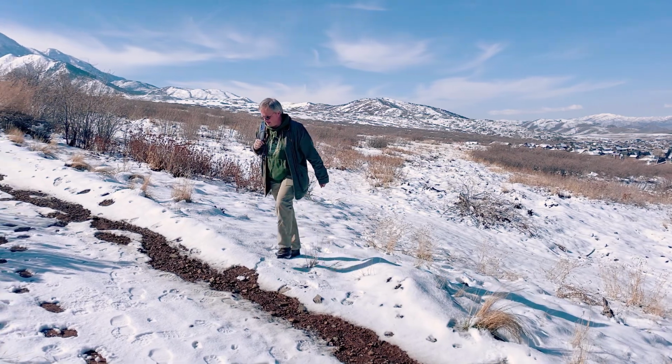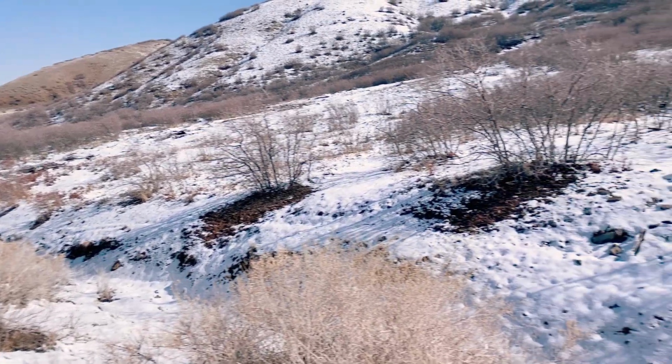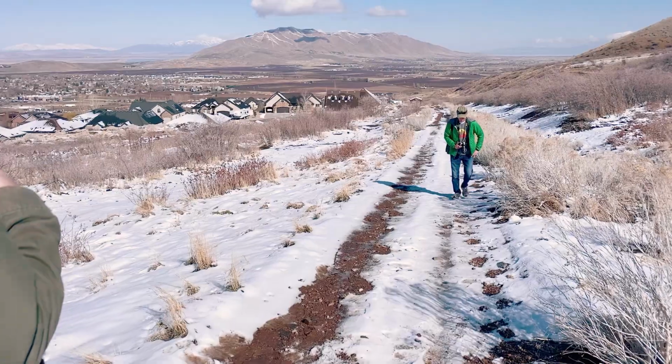And this is interesting. It's this big ditch in the side of the hill here. That is certainly not an irrigation canal. It's way too steep. I wonder what's going on here. Hey, I know exactly who to talk to about that.